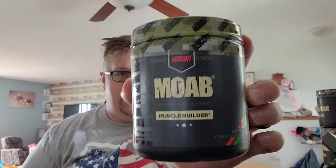Okay, so these are like my intra-workout powder that I have. Some Halo Muscle Builder. We talked about this in the last video podcast right at the very end, along with some Moab Muscle Builder. Another funnel. I just had my brother order two of those the other day.